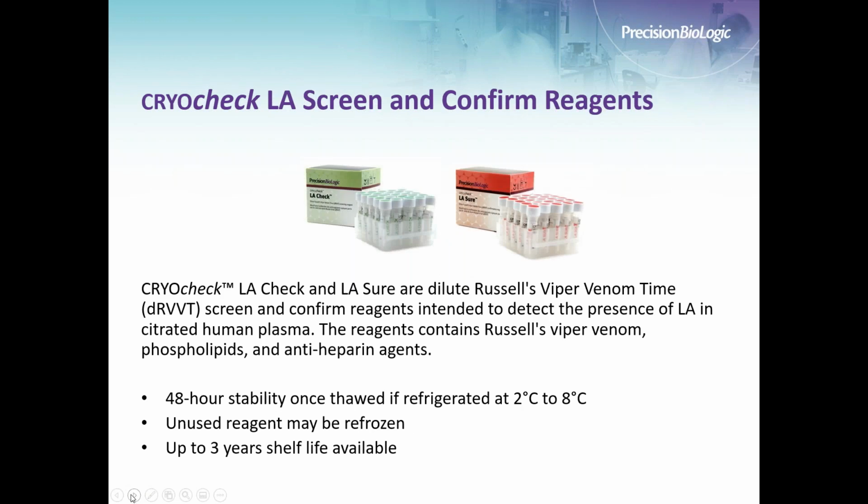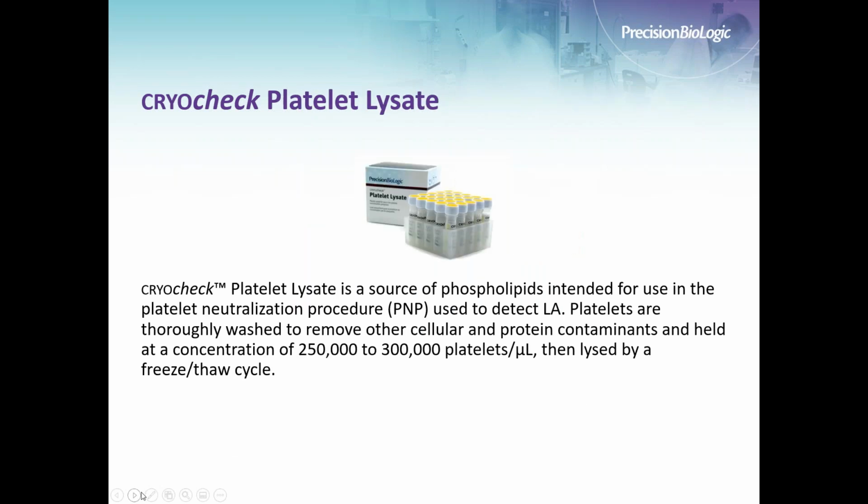Next is our CRYOcheck LA Check and LA Sure reagents. CRYOcheck LA Check and LA Sure are dilute Russell's viper venom time screen and confirmatory reagents. They're intended to detect the presence of lupus anticoagulant in citrated human plasma. These reagents contain Russell's viper venom, phospholipids, as well as anti-heparin agents. They have a 48-hour stability once thawed if refrigerated at 2 to 8 degrees C. Unused reagent may be refrozen, and they come with a 3-year shelf life. So you've got good long expiry on that product. You can keep the same lot number for quite some period of time.